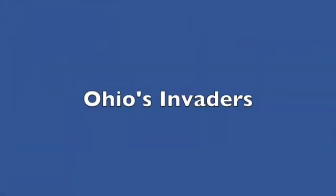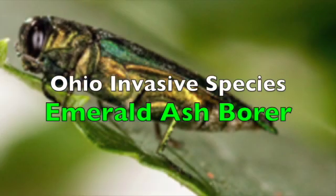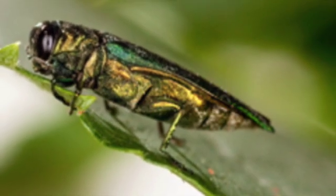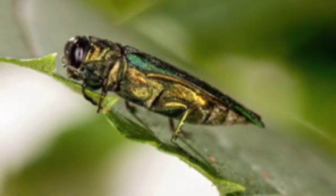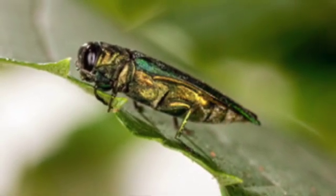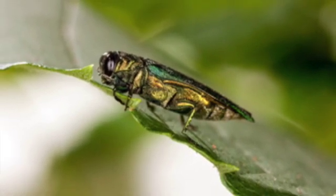Let's talk about a couple of Ohio's invaders. First up is the emerald ash borer. This is an emerald ash borer, and it's native to Asia. It has killed tens of millions of Ohio's native ash trees. If it continues unchecked, it could wipe out all the native ash trees in the state and in North America.